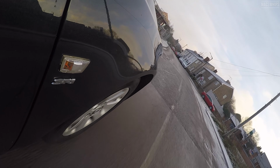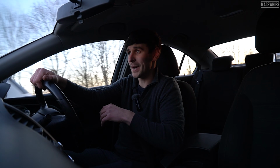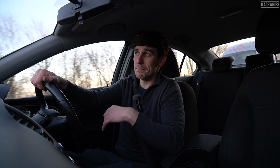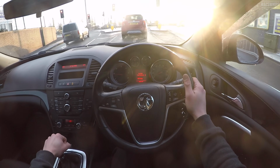Which is genuinely amazing when you consider the 2-litre diesel that I'm driving only produces a meagre 128 horsepower, which means the 0 to 60 takes many seconds. I've not timed it, but much time. They did, however, make a V6 version of this car. It's called the OPC, and it produced 321 brake horsepower, so way more than double the brake horsepower that I'm driving, and I imagine that made it a lot more fun.